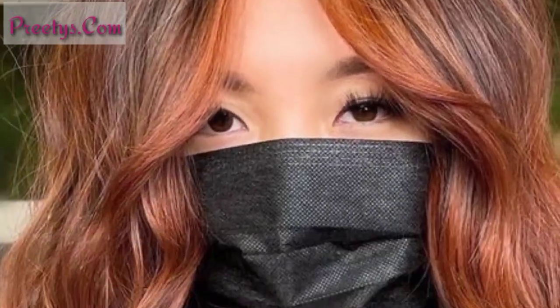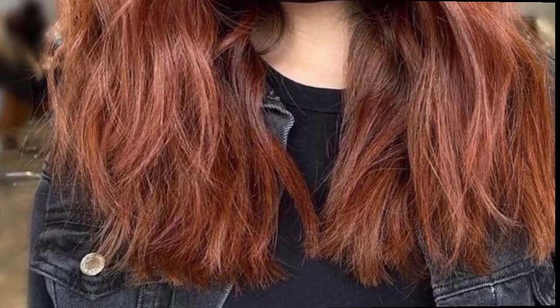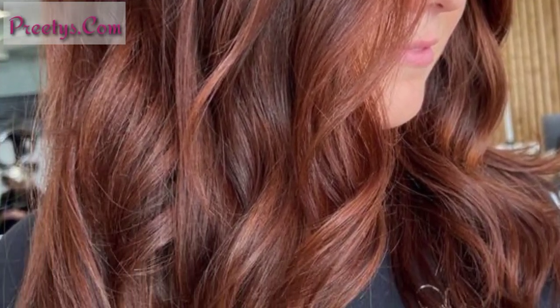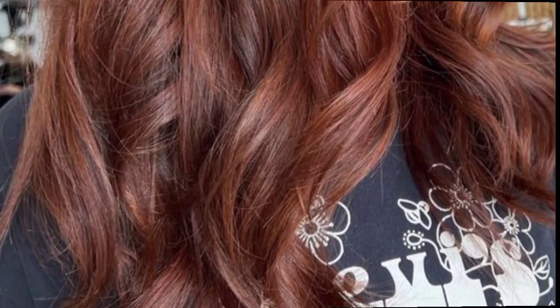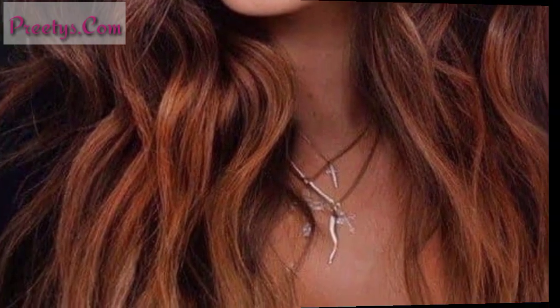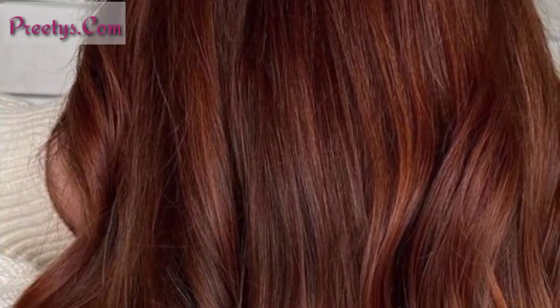Maybe you have never seen beautiful reddish brown hair color, so you are in the right place. Here you can see 40 plus beautiful and sophisticated designs that you will love and that will inspire you. Before dyeing your hair with this reddish brown hair color, you can consult with your hairstylist.